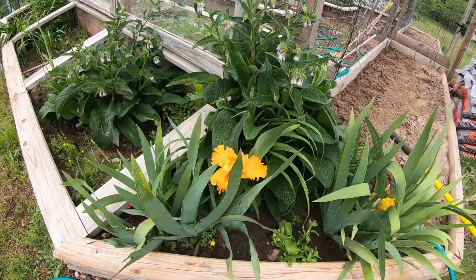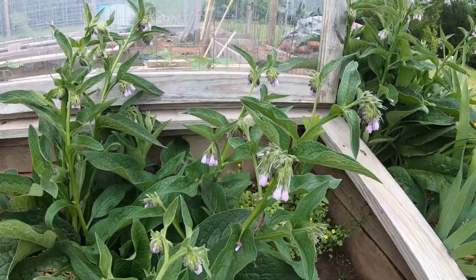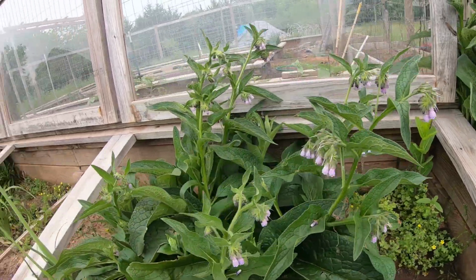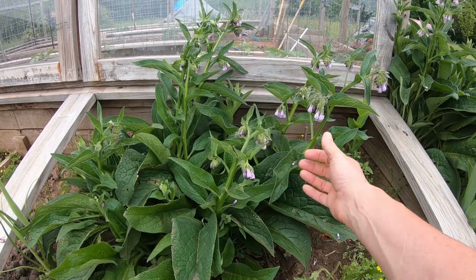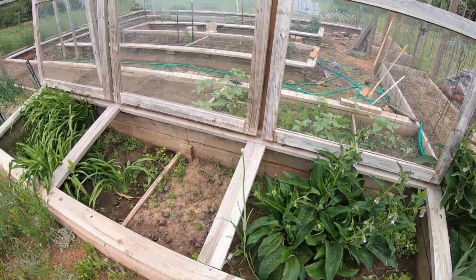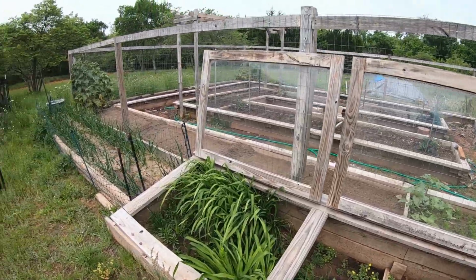There's a pretty orange one. Let's see if I can spot that bumblebee. There he is. So yeah, bumblebees really like these comfrey blooms. I haven't seen honeybees on them, but I have seen a lot of bumblebees on them. And we put some other comfrey root in here, so those will start coming up.